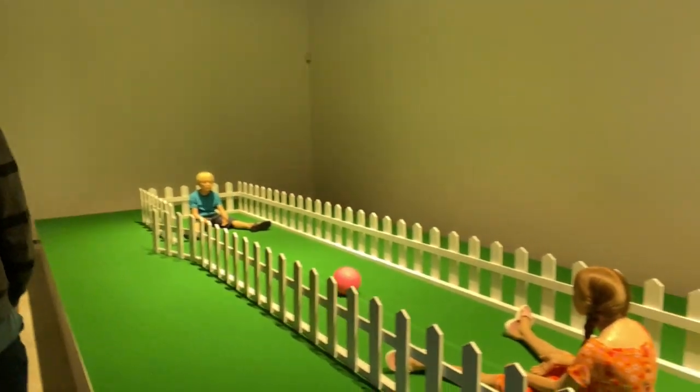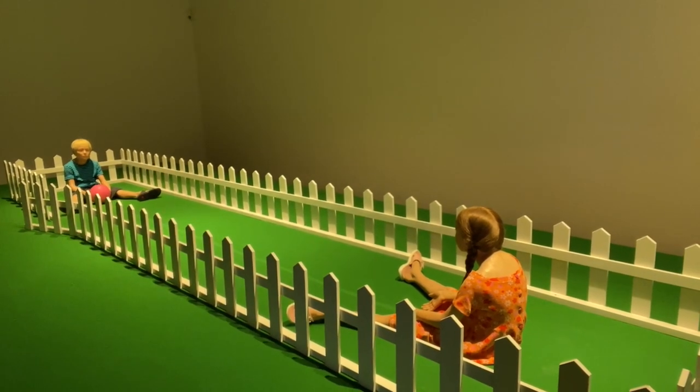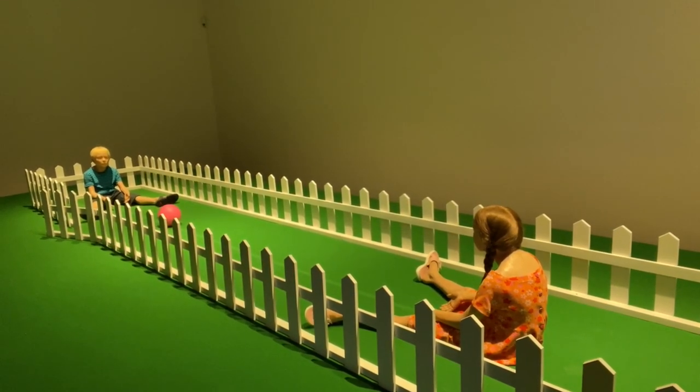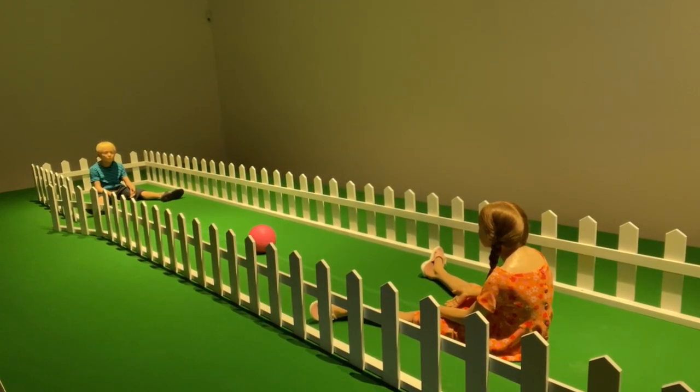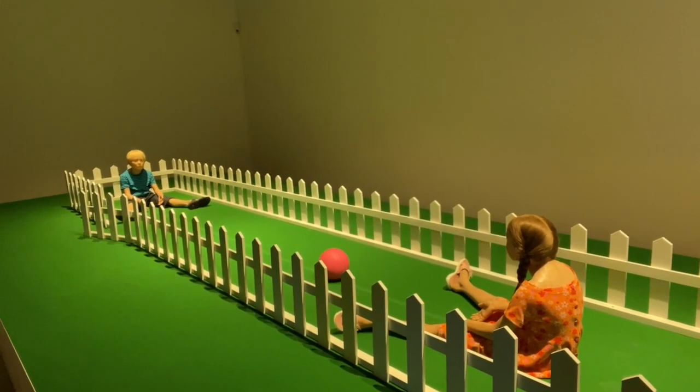I'm gonna show you two poor children. That's it? No, that's not it. Then we look all again. This could not be it. But this is also very interesting. Look at this. Playing with a pink ball, but they are not real. They are not real.